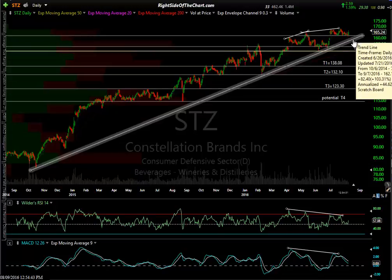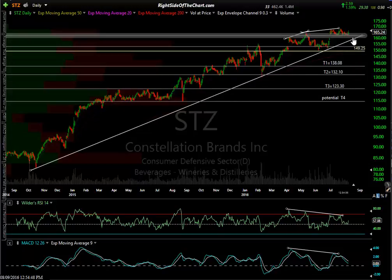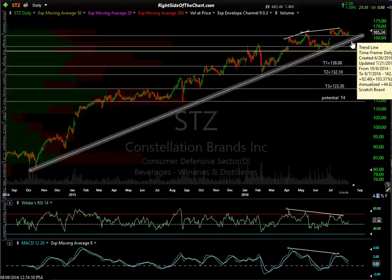If that goes, we still need to see a breakdown of this trend line, and I may revise that as the official entry. A solid break, maybe even a daily close below that trend line.